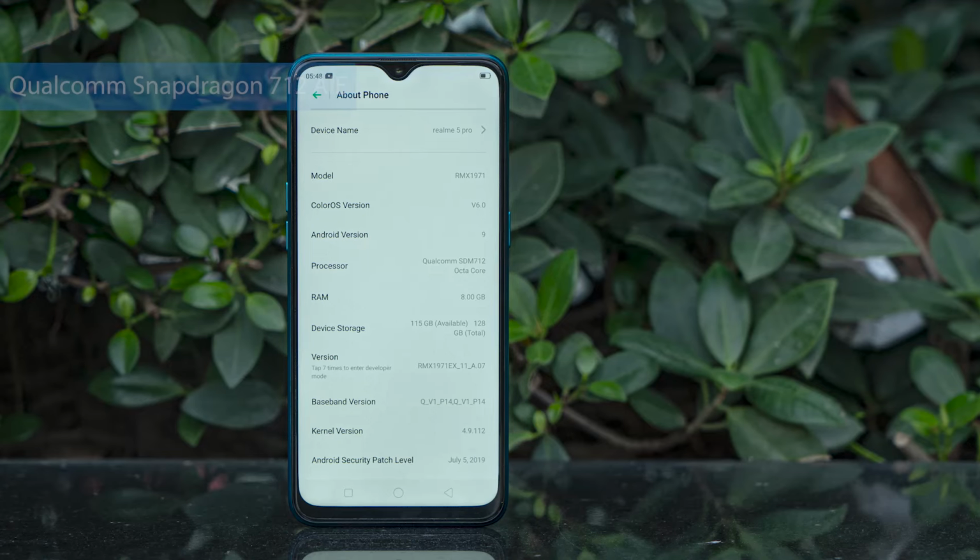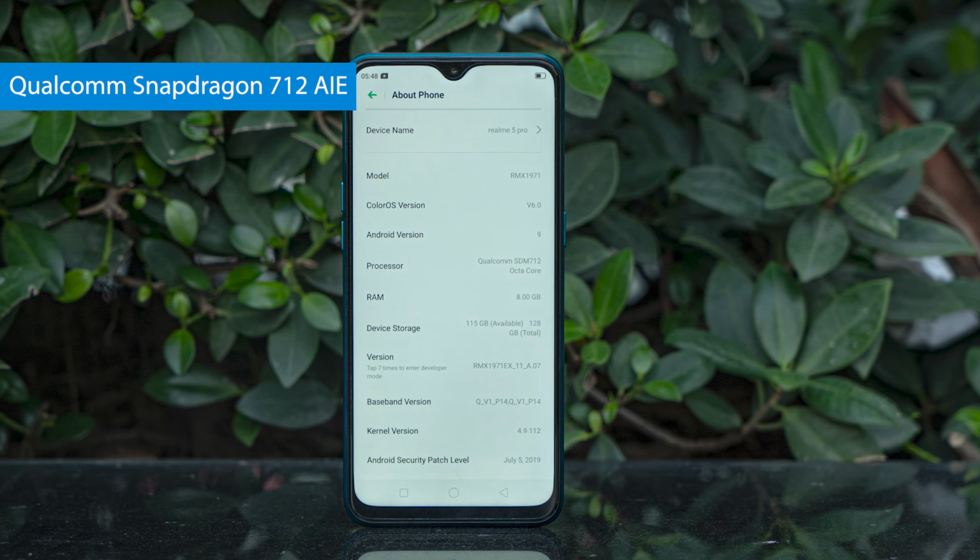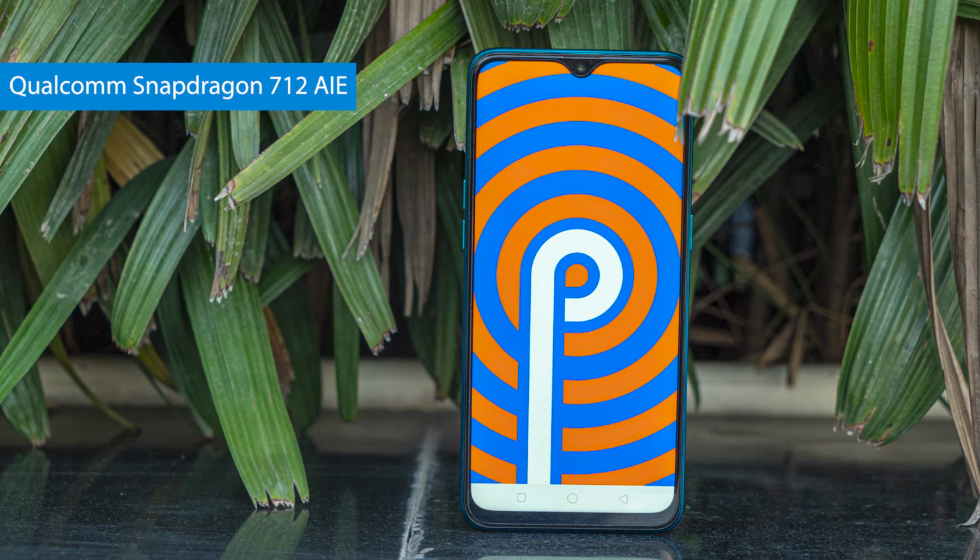So now coming to the number 4 upgrade. This is an upgrade that a lot of people would argue should have happened before, but I guess better late than never. I don't think that's how that proverb is used, but whatever. So you have a Snapdragon 712 AI chipset inside the Realme 5 Pro.